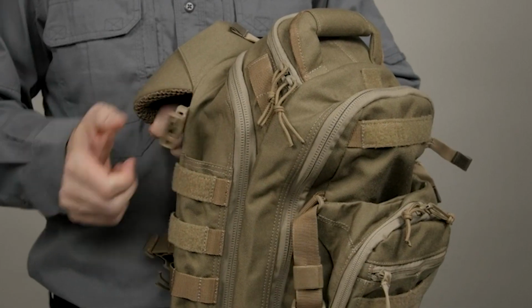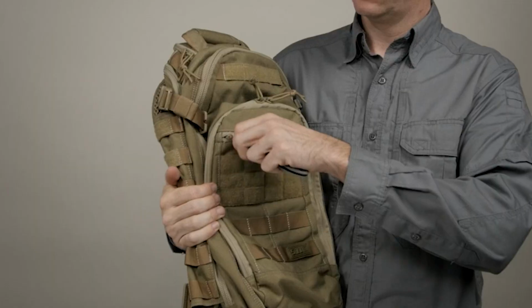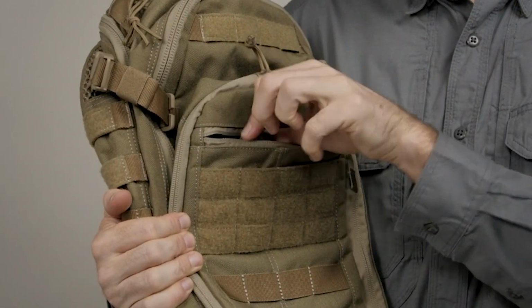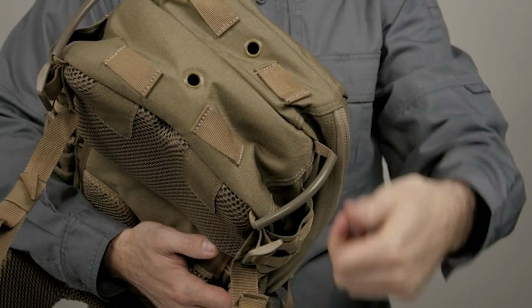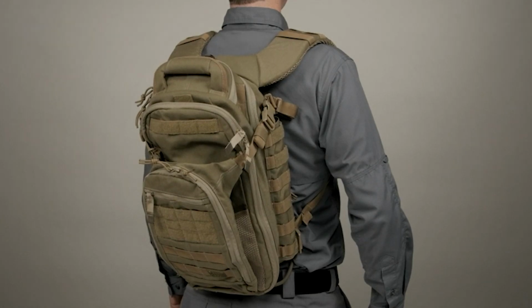The compression straps allow you to keep your gear secure. The smaller pocket on the exterior has a zippered opening for quick access. We've also added additional handles at the base. This is the 511 All Hazards Nitro.